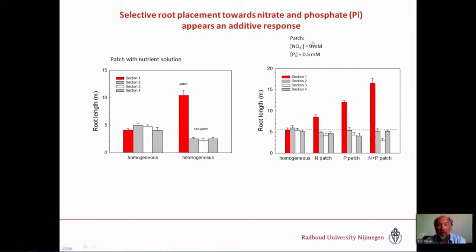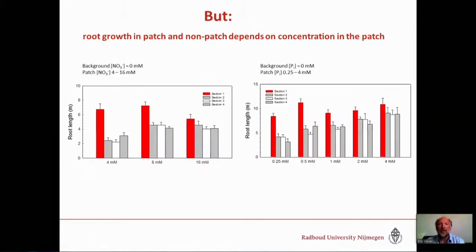And then when you start varying only your nitrate or only your phosphate, you can actually get similar responses. In this case, the nitrate response was a bit less than the phosphate response, but if you put them both in that patch side, you get about the additive response of these two. So that might suggest that these are independent responses. But I think they're not.